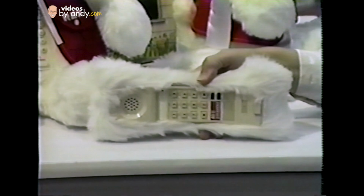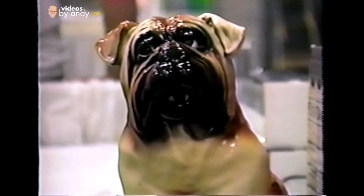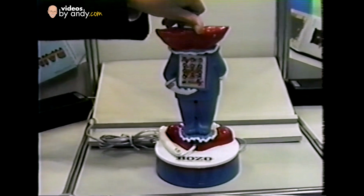You can buy Rex a Playmate for only $99. This is the Fido phone. Fido comes with his own bone, but he's just not as cuddly as Rex. If you think these phones have been a bit funny, I'm sure that you'll get a chuckle out of this.